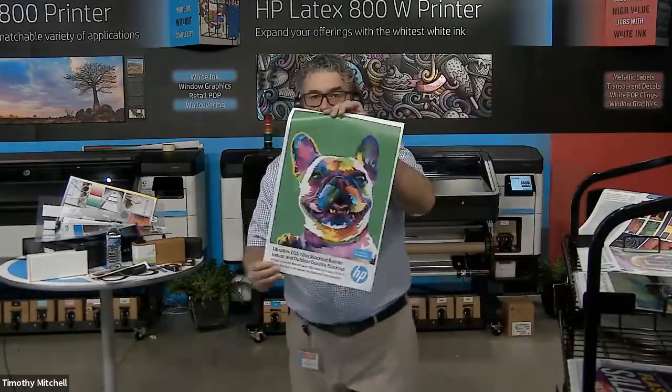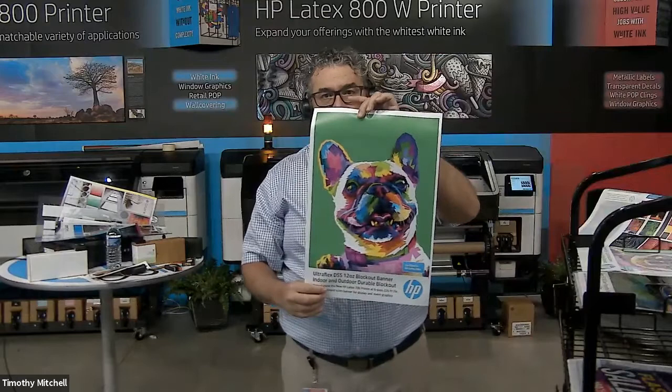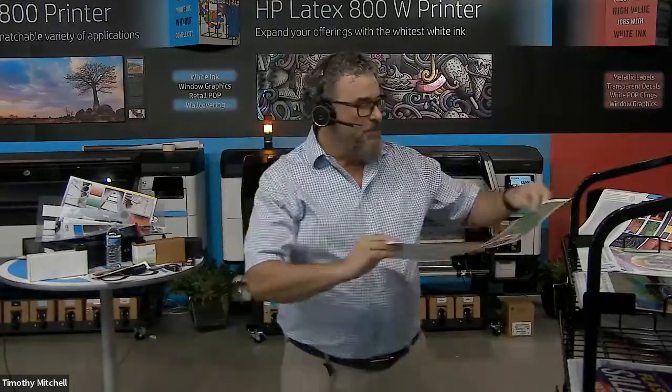I printed on this blockout banner. I am running most banner. Everything that I run now is 6-pass. And 6-pass is going to be anywhere, and that's most adhesive vinyl too. 6-pass is my golden production speed.